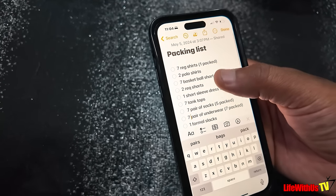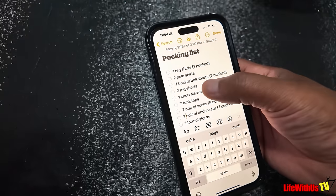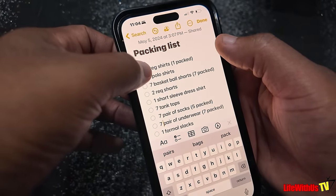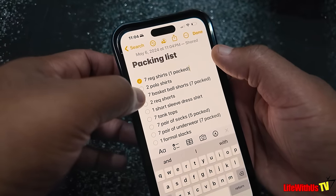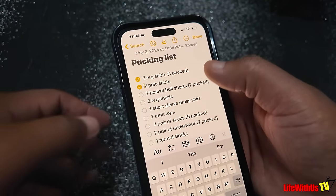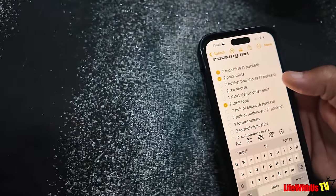So you can see, I have the 7 regular shirts, the 2 polo shirts I was talking about. Now I'm at the 7 basketball shorts. So now let me go ahead and check off the regular shirts, and check off the polo shirts, because I done put those in there. And then also I got the 7 tank tops in there. So, all right, now we're going to move on to my shorts.